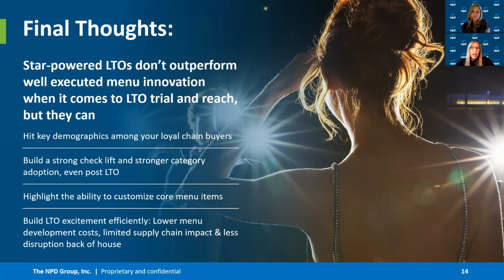So if you're a restaurant operator or perhaps a manufacturer partnering with an operator on a new launch, you need to think about your goals for the new menu item. There are times when it's all about reach and breaking through in a big way. In those cases, innovation, whether you're entering a new category or with a solid price promotion, is going to be the most proven route to get the most customers engaged with the offer.